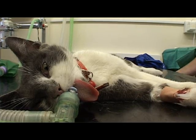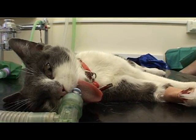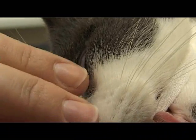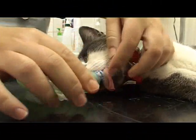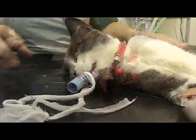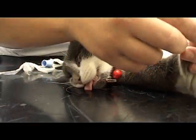Just tying the last stitch now. My flat skin. Thank you. Right, so I just need to wait for it to wake up a little bit more before we remove the tube and the intravenous catheter. So you've got it? Yeah. She wasn't doing that before, so she's obviously starting to wake up. We leave the tube in until they can either cough or gag, so that if they do vomit, they don't inhale it.